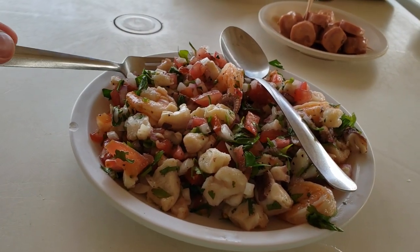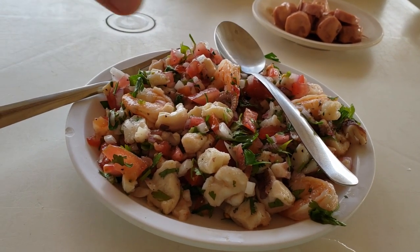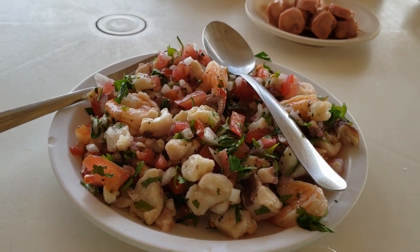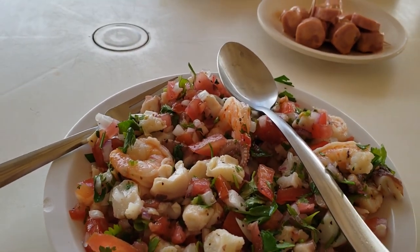And if you don't know, ceviche is raw seafood and they put lime juice on it to basically cook it. And that lime juice, if you let it sit for several hours, basically cooks the seafood. And it has a delicious taste to it.